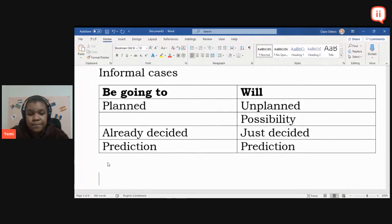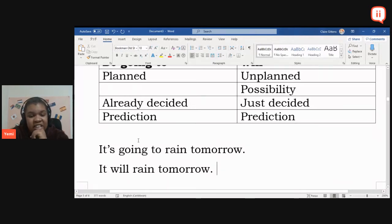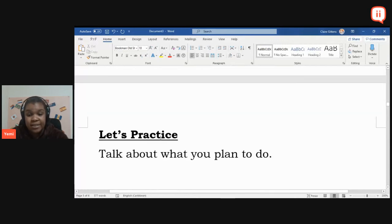For example, it's going to rain tomorrow. It will rain tomorrow. We can use both of these because we're predicting something, we're guessing. All right, so let's practice.